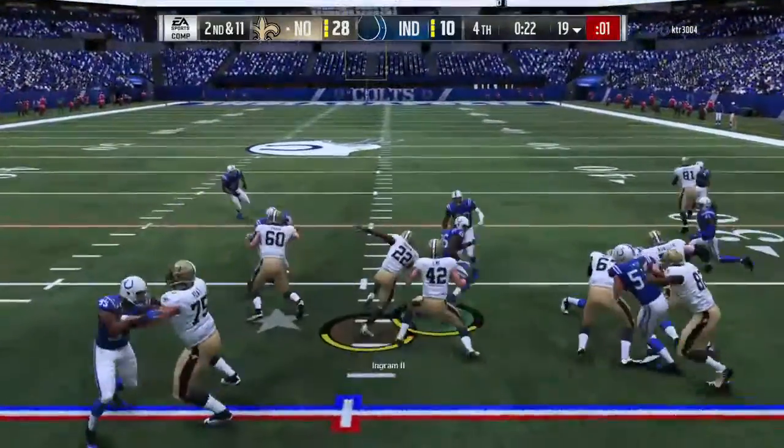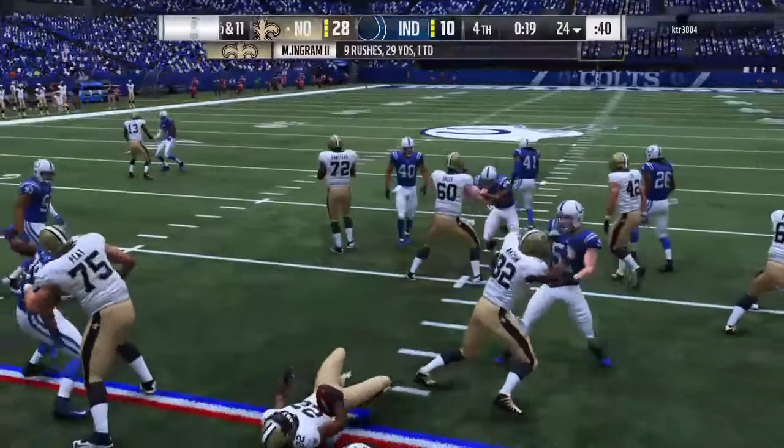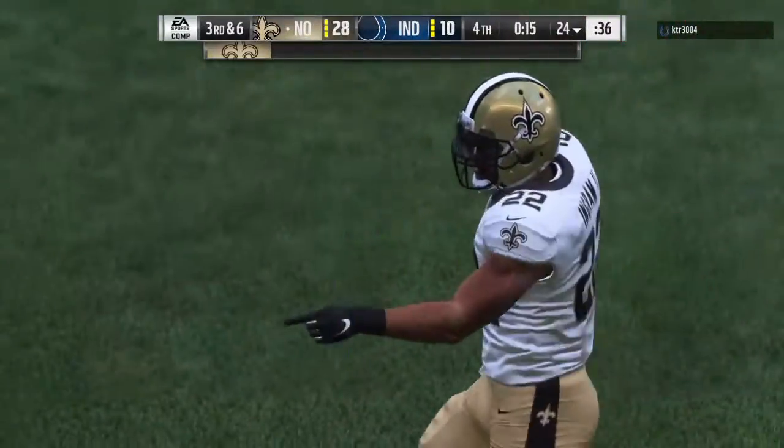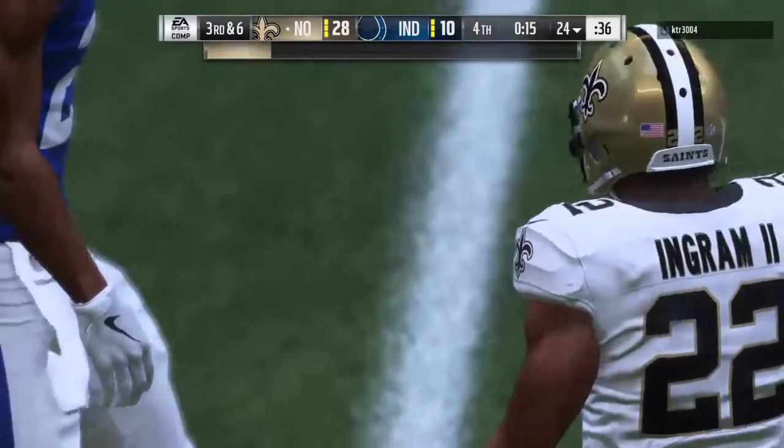Again, they'll run with Ingram. And he'll power his way up near the 25. 5 yards on the carry there, and it leaves him with 3rd and about 6 yards to go.